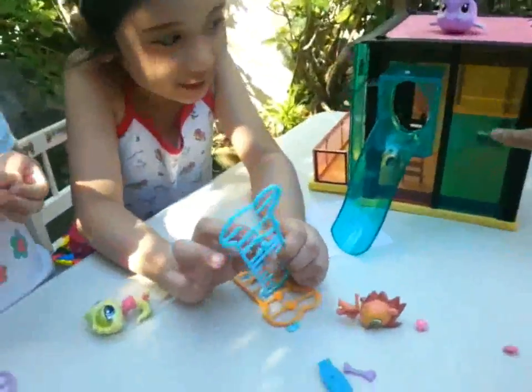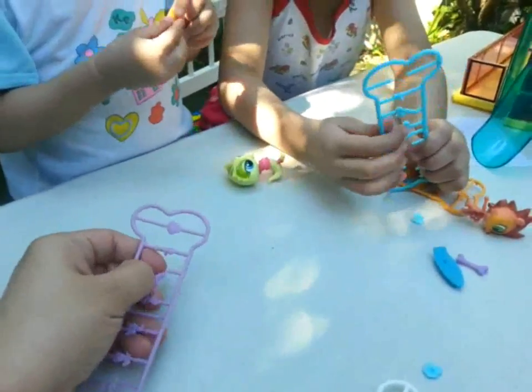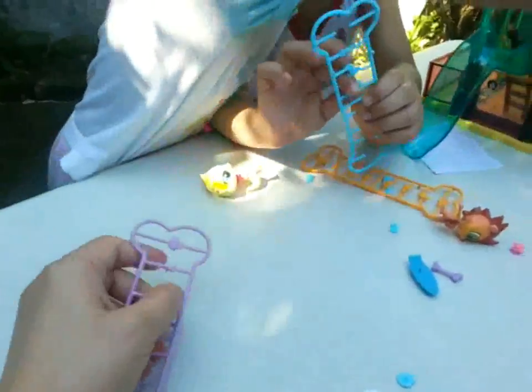I need my this, Charlie. You put it down here. You remove it. Come on. You remove this. Help them remove. Like this. Like this. Put it. Oh, Mommy, you show it to Kylie.